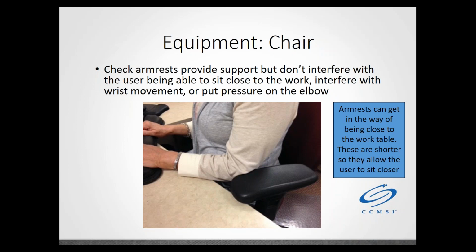Check that your armrest provides the support, but also doesn't prevent you from sitting closer to your work. Sometimes we may need to lower the armrest just so we can slide the chair underneath or close to the desk. If you look here as well, the armrest may also be resulting in contact stress to the elbow area.